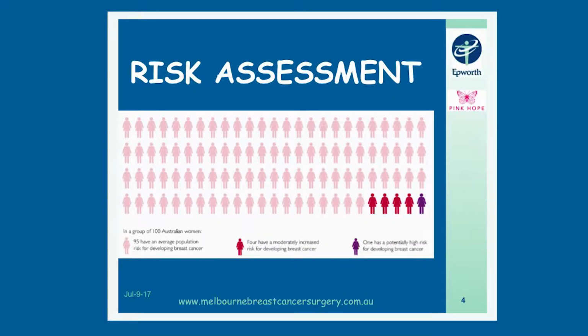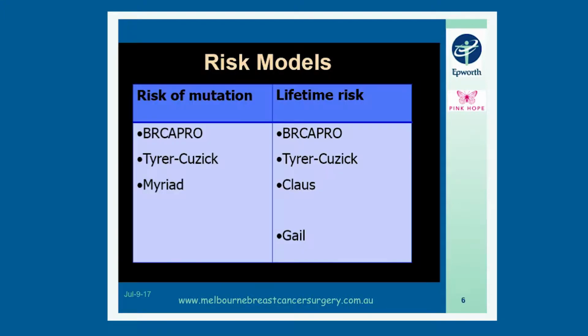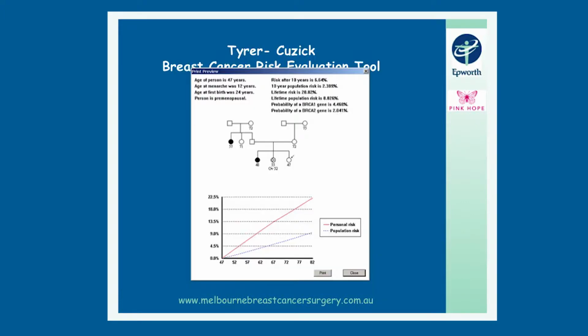Well, as the previous speakers have said, the high-risk woman makes up a very small proportion of the overall population. And often the job of the breast surgeon is to assess initially which women are in high, moderate and low risk categories. There are a variety of risk models which we've heard previously. The one I tend to use in the office is the Tyrer-Cuzick one, which gives a probability of there being a BRCA mutation and 10-year and lifetime risks.